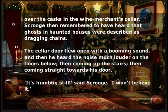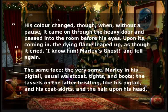"It's humbug still," said Scrooge. "I won't believe it." His color changed, though, when without a pause it came in through the heavy door and passed into the room before his eyes. Upon its coming in, the dying flame leaped up as though it cried, "I know him, Marley's ghost," and fell again. The same face, the very same, Marley in his pigtail, usual waistcoat, tights and boots, the tassels on the latter bristling like his pigtail and his coat skirts, and the hair upon his head.